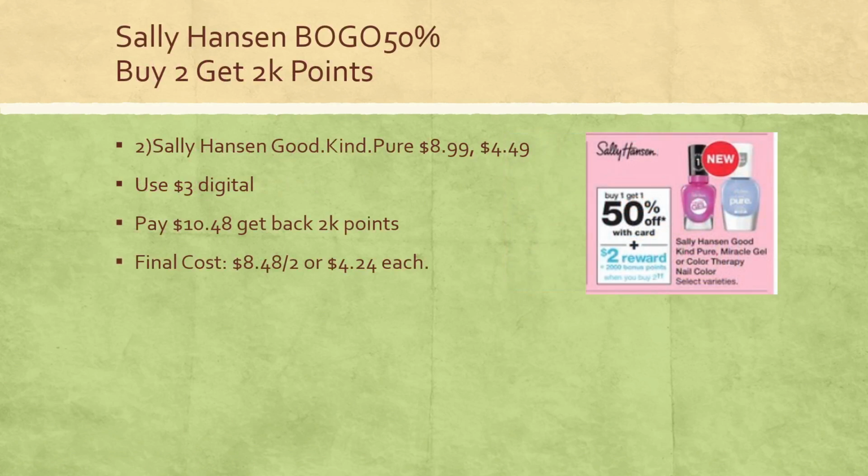Sally Hansen is on sale, buy one, get one half off, and buy two, get 2,000 points. So there is a digital coupon that I've heard. It's a $6 off two coupon, which would obviously make this deal amazing. I do not have that coupon. Some accounts don't. So I wanted to do the deal based off a coupon I think everyone has.